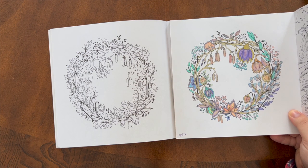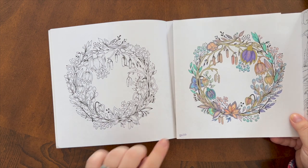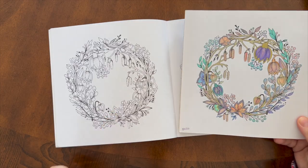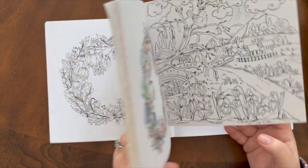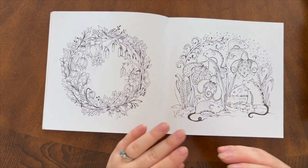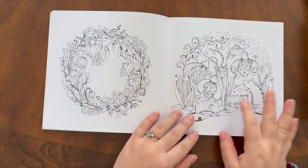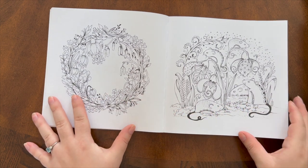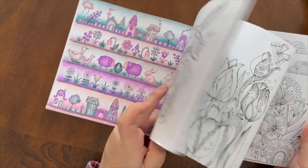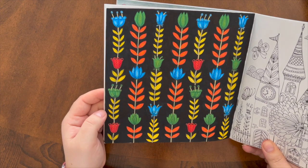I mean, I don't really mind. It's not like every single page is a duplicate. But when I had colored this one, I think later I was flipping through this book and I saw it and I was like, wait, I have done that image. So just something to keep an eye out for. But she does also have a collection book of the seasons where she pulled some images from the 4 seasonal books. So if you don't want to get all 4 of the seasons, which is understandable, you can get the compilation book. So this one is also from this year, I think.